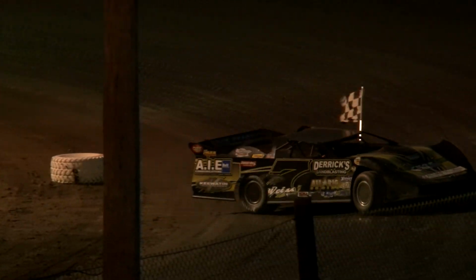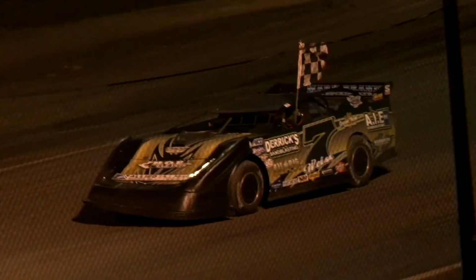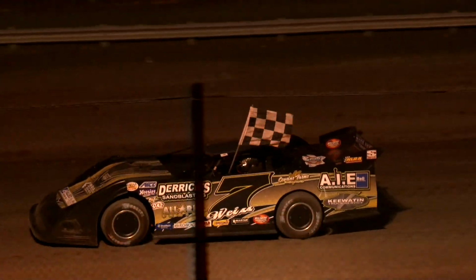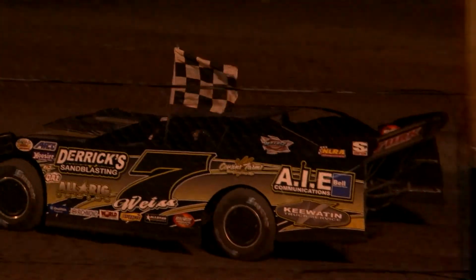That was not much up on that high side, boy. Just running around up there on just about nothing. There looked to be a little more traction on the bottom, but if you can't keep the car there, I guess that's how it has to go.